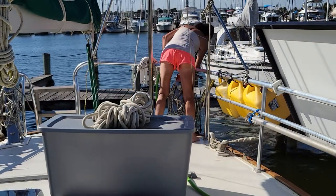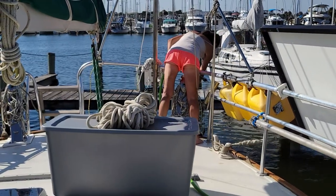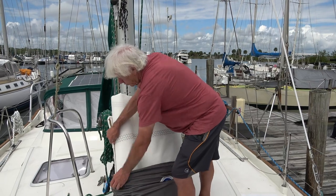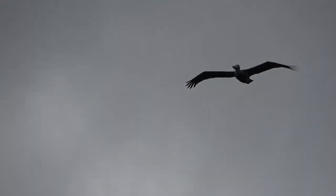This time, on Sailing Intermission, I was a bit of a sleepyhead, but I finally got up and started working on the boat, getting it ready for our new mainsail, and saw some wildlife.